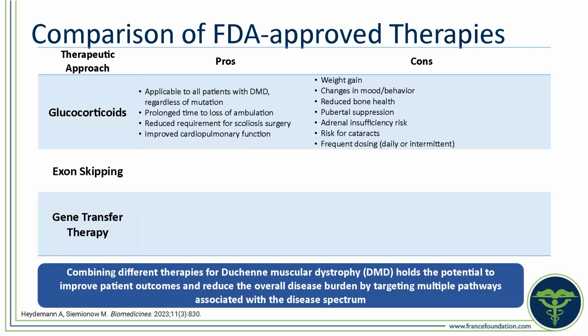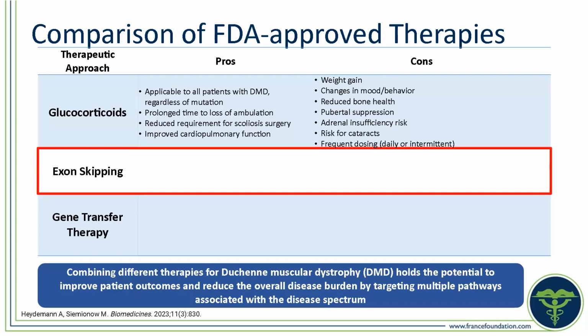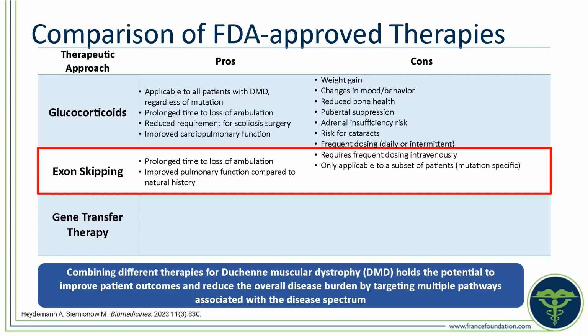The next group of therapies currently available are the exon skipping agents. Of course, we have the dystrophin expression data from these agents. We also know they may prolong the time to loss of ambulation, and they can help stabilize the disease process. Among the cons, these are intravenous infusions given once a week, so it requires more frequent clinic visits or even home infusions, with more frequent IV sticks. It is not applicable for all patients with Duchenne muscular dystrophy, only a subset of patients with specific genetic changes who are eligible. It also requires monitoring of renal function because of the theoretical risk of exon skipping agents affecting the kidneys.